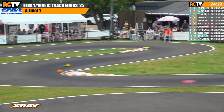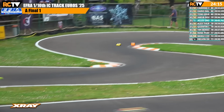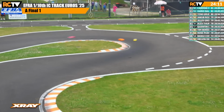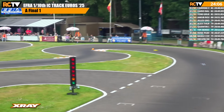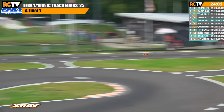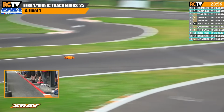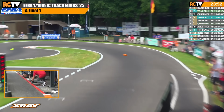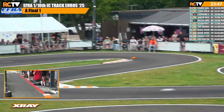But let's keep an eye on the leaders because they will need to come in, and Dario is looking left and right from Carmine. They are teammates. Oh, they hit each other, they touch. Oh no, Carmine spins. And now the lead is in the hands of Dario. But Carmine is in for tires. He spun out. Dario took the lead, but immediately went in, meaning he is maybe not losing a lot of time on Dario. So let's see the time of Carmine.